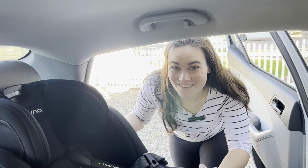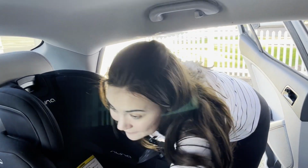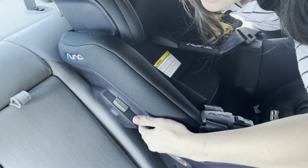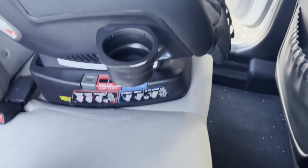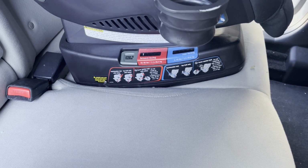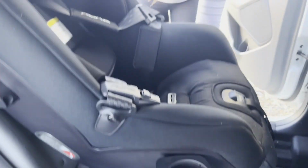Now I'm going to show you how to install the Nuna RAVA car seat forward facing. So the first thing you're going to want to do before you install it rear or forward facing is make sure the side impact protection is open. So there's like a little lever there and there's one on each side. The other thing you're going to want to make sure you do is, if you come on this side, you can see, make sure you have it adjusted to the right height for your child. So they have the sections that recommend forward facing in red and rear facing in blue. So I have that set up.